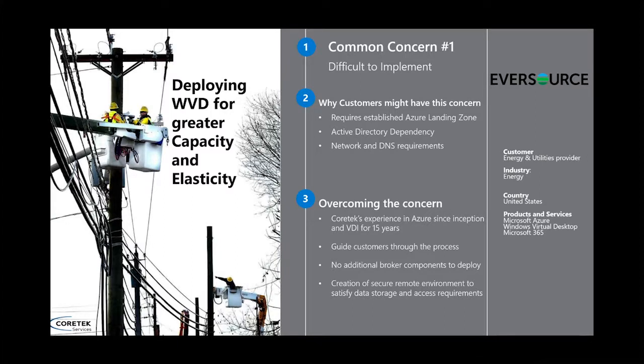We help them demystify those dependencies. And even some customers, an energy company that's been around a long time, have that true hybrid environment. But if you are a cloud-first company or somebody that's starting up your infrastructure in the cloud, the complexity to implement becomes a lot smaller because you don't have to create those extensions to your network. And we can help you create a secure remote environment to satisfy those requirements.